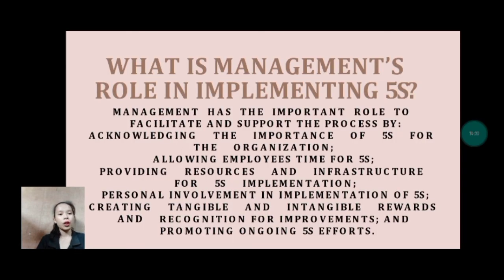So, what is management's role in implementing 5S? Management has the important role to facilitate and support the process by acknowledging the importance of 5S for the organization, allowing employees time for 5S, and providing resources and infrastructure for 5S implementation. Personal involvement in implementation of 5S, creating tangible and intangible rewards and recognition for improvements, and promoting ongoing 5S efforts.